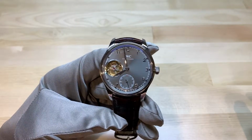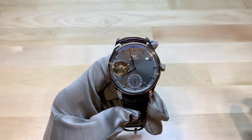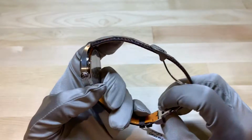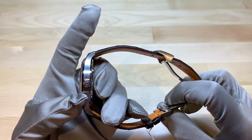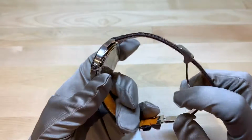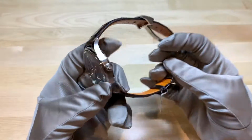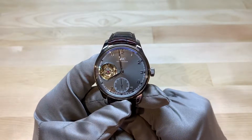The 43.2 millimeters in diameter is slightly large for a dress watch, but given that it is a tourbillon, I'll forgive them. And also, the size actually does look good for this watch. It's also very, very thin, so it could definitely fit under a shirt cuff or anything like that, making it a good dress watch. The finishing is great. It's got a white gold case, and it's got both brushed and polished surfaces. It's very similar in quality to Rolex, which is high praise.